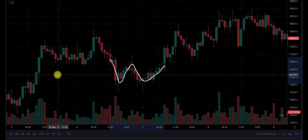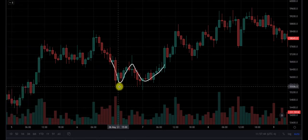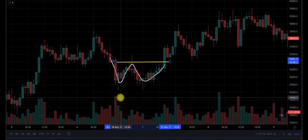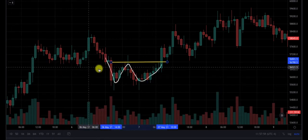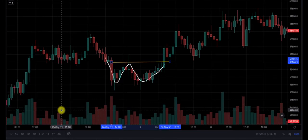They're not always as perfect as the last one I showed you, but we can clearly see we've got a neckline, let's say up around here. And we've got two bottoms, relatively equal in price. Our neckline is set up here. So what we're looking for is a breakout above this. A couple things to note about this one.